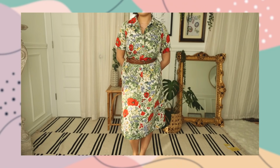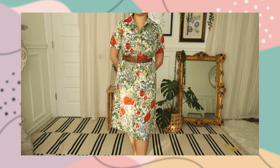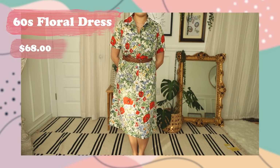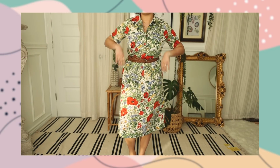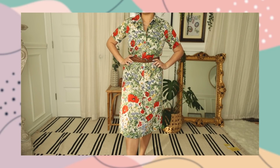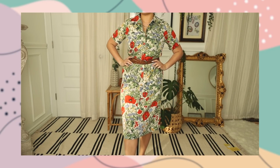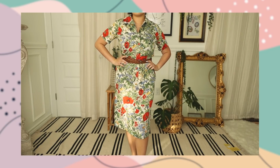So the last piece I got is this very fit and flare silhouette with a button up top, vintage. I'm gonna read the tag because it says it more concisely than I will. We've got a 60s floral Brooke Cadwaller textile shirt waist dress. So for this dress, I loved the fit. I love how it fit on me. I felt so beautiful. I felt very vintage vibes, and I loved the print.